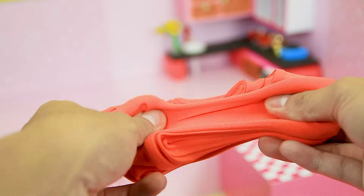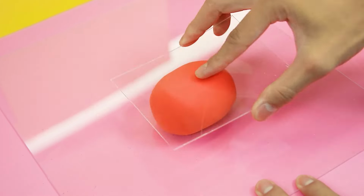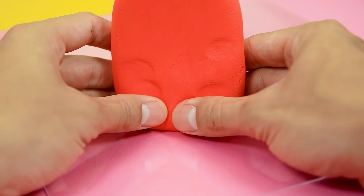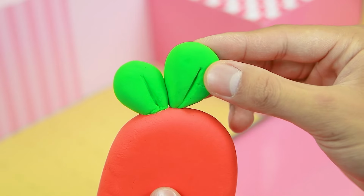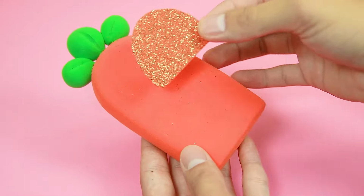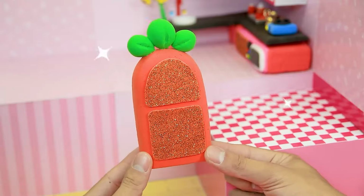I mix yellow and red clay together to get orange clay. It's so cute.